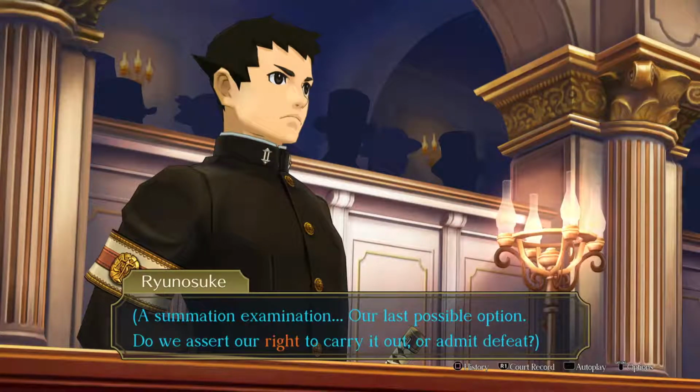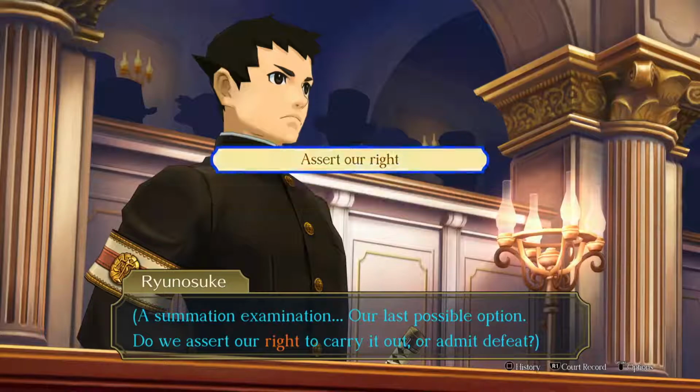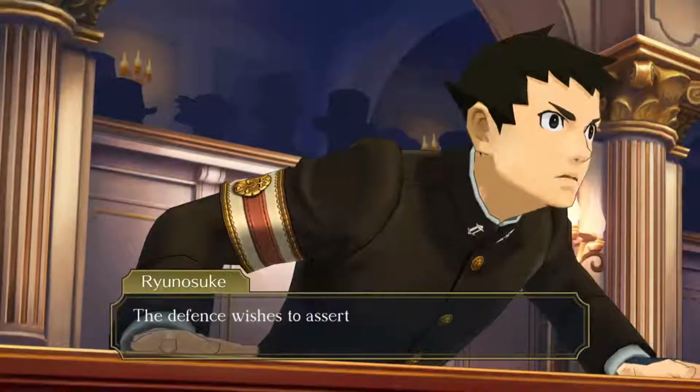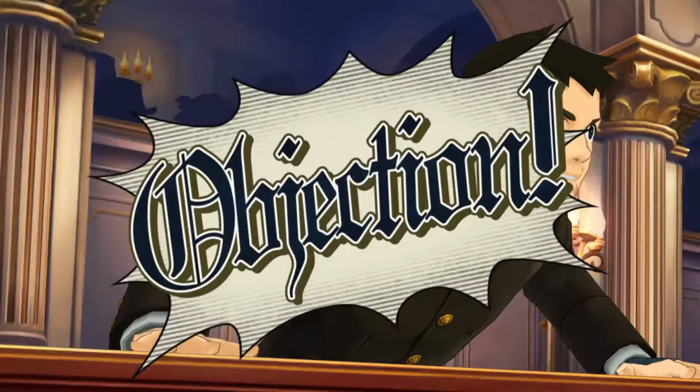A summation examination, our last possible option. Do we assert our right to carry it out or admit defeat? We're going to assert our right. We will. The defense wishes to assert its right to a summation examination, my lord.